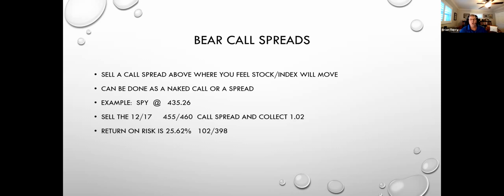A really quick example would be on SPY. If SPY was trading at 435.26, I must have written that down today, and you sold the December 455, 460 call spread, you would collect $1.02. In that trade, you're selling the 455 and buying the 460 for a net credit of about a dollar. So your maximum return on risk would be about 25%, which would be the $102 that you would receive per contract divided by the $398 risk. The good part is you already received your credit up front, you know what your maximum risk is, and you can manage it accordingly from there.